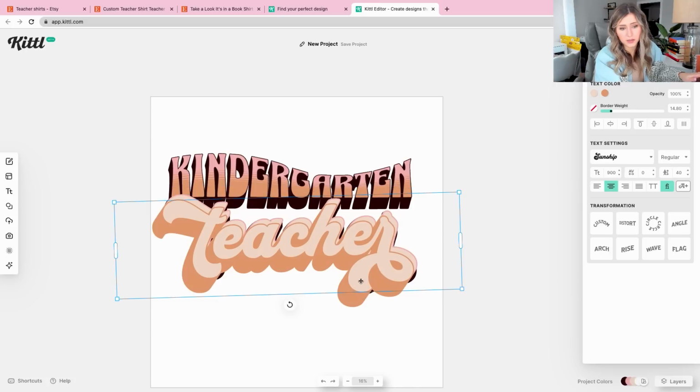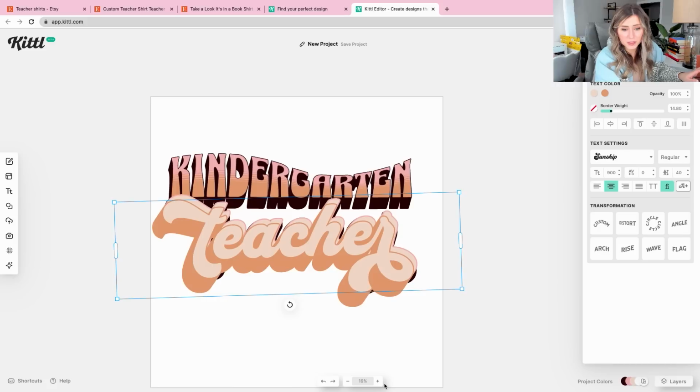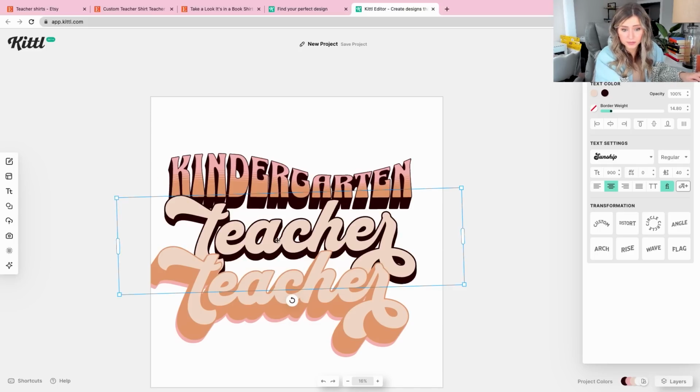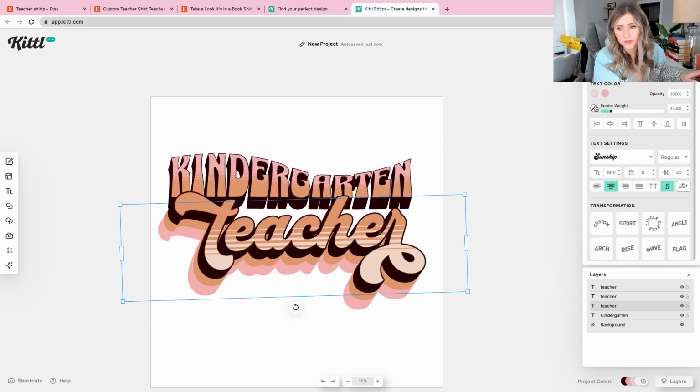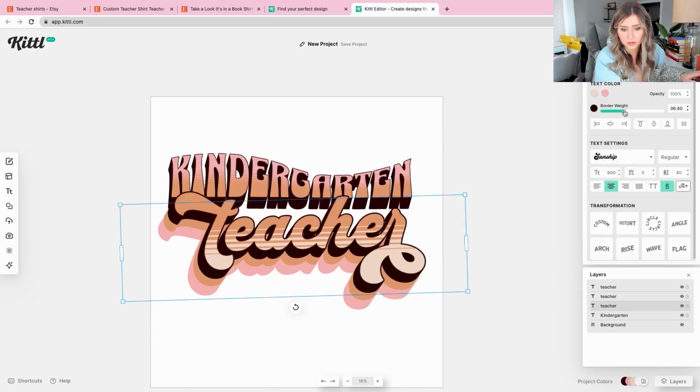Okay, this is harder than I initially anticipated. So I am going to put this to the back and then I'm going to put this one to the back as well. Better, I'm just going to bring this one to the front. Except it's not going to the front. Forward. Go forward all the way. What I'm going to do with this last one here is I'm going to add in a border. Maybe not.